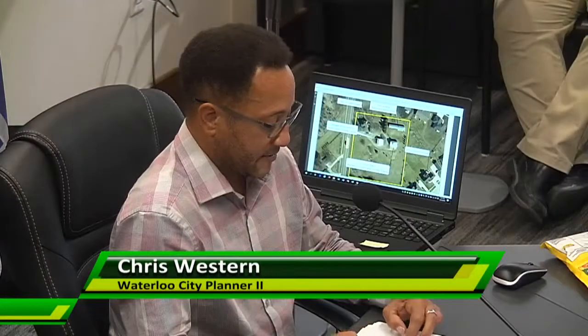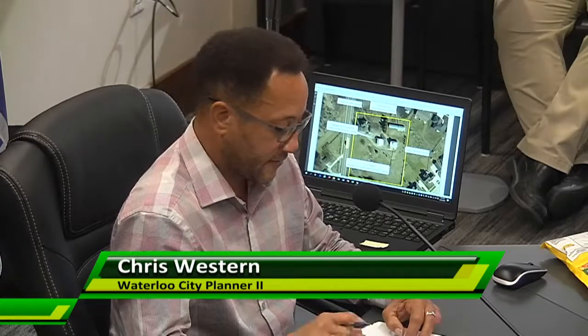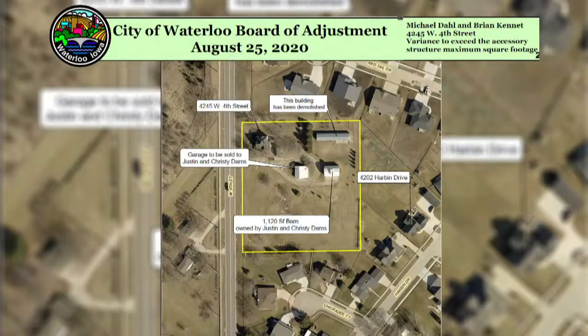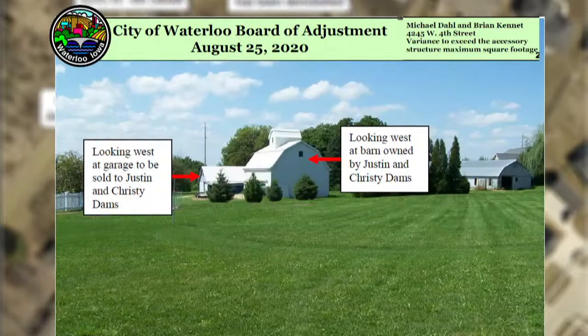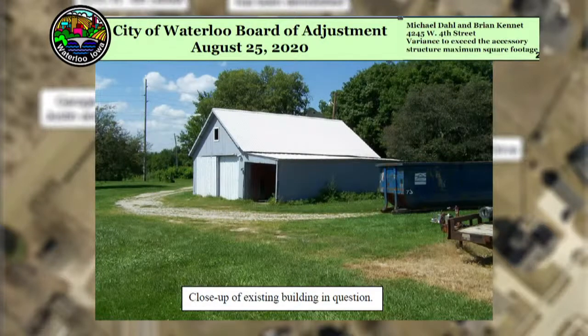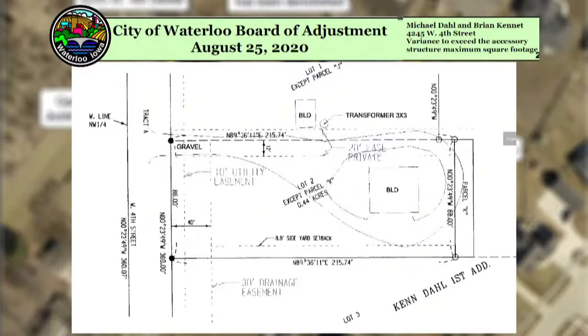In 2018, the applicant platted 4245 West 4th Street into 5-lot residential subdivision with the intention of selling the existing 1,120 square foot barn located on Lot 5 of that subdivision, which is known as Kendall First Edition, to the owners of 4202 Harbin Drive. This then put that property over the 1,800 square foot detached structure maximum due to there being an existing 900 square foot detached garage on the property. Lot 5 and 4202 Harbin Drive were tied together through a restrictive covenant, as a detached accessory structure cannot be on a lot by itself.